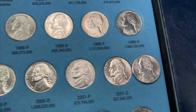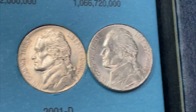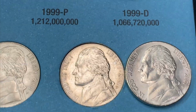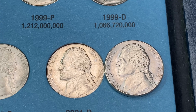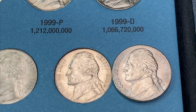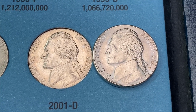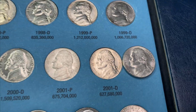For this last book, we got one upgrade. I've got a 21 out of Denver. That is just a little bit cleaner than the one that's in there. It's a little different kind of blue tone on the edges there. I think I'm gonna upgrade this one. Yeah, I'm gonna upgrade that one. That's it for book number 3.